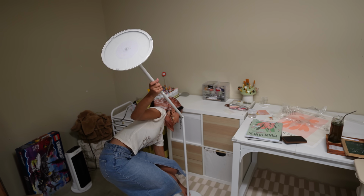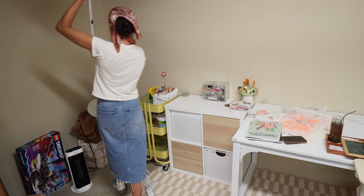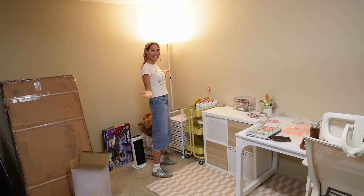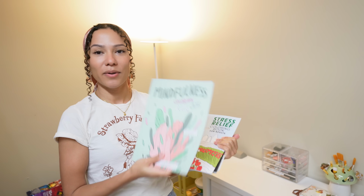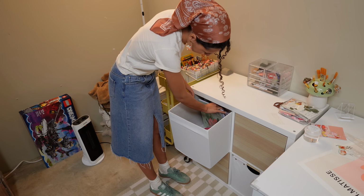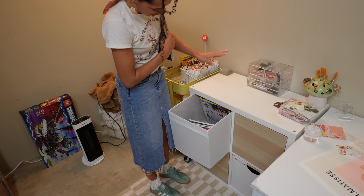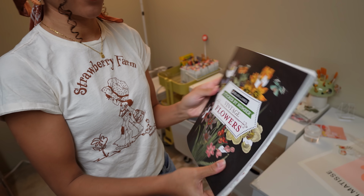The lamp right here, and it's gonna go in this corner. Also, I brought some more stuff down. I brought down coloring books and sticker by number. Mindfulness coloring book, stress relief coloring book, Good Things Grow Here coloring book. So I'm gonna put these in the one-off bin set up yesterday, along with the paint by number and that little treehouse kit. And same with this one. I'm gonna put this in the one-off kit.